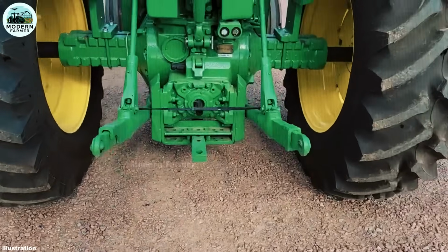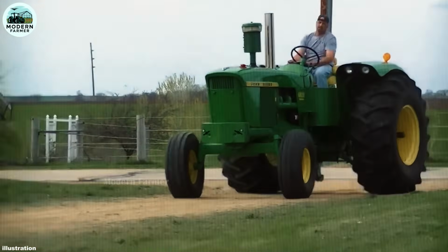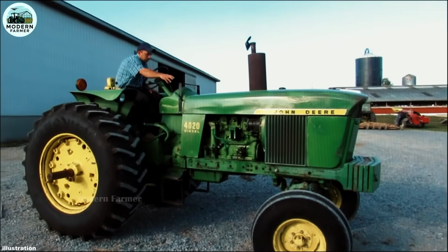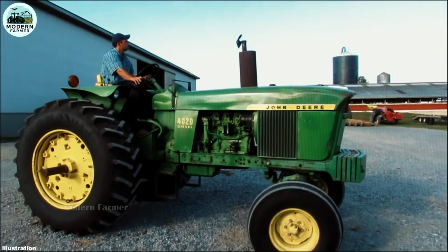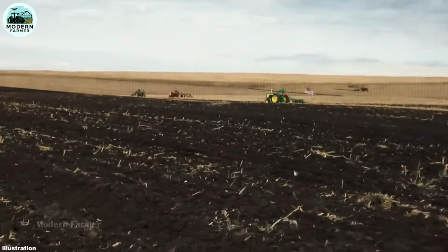The 4020 has a live PTO, with a choice of 540 or 1000 RPM, making it suitable for a wide range of machines such as lawn mowers, combine harvesters, and grinders. This is a big step forward, allowing the operator more flexibility in each specific job.